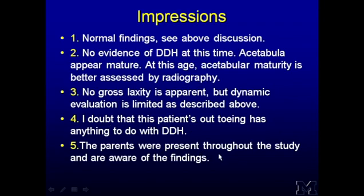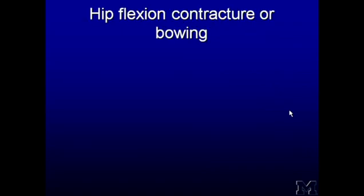And I also usually put in the reports if the parents were present or not and how much they know, which can be helpful to referring clinicians in knowing what the parents were already told and what their understanding is.